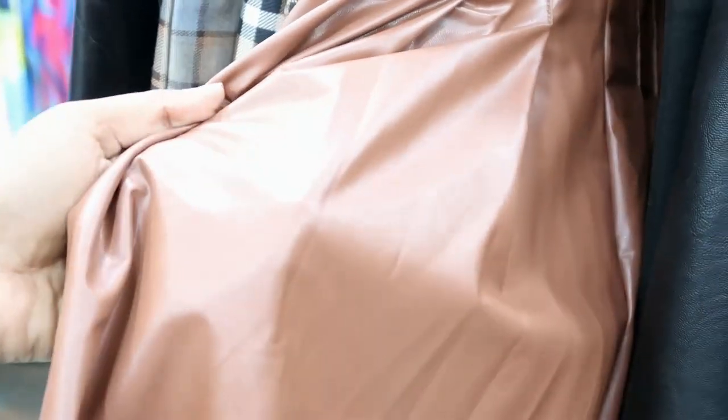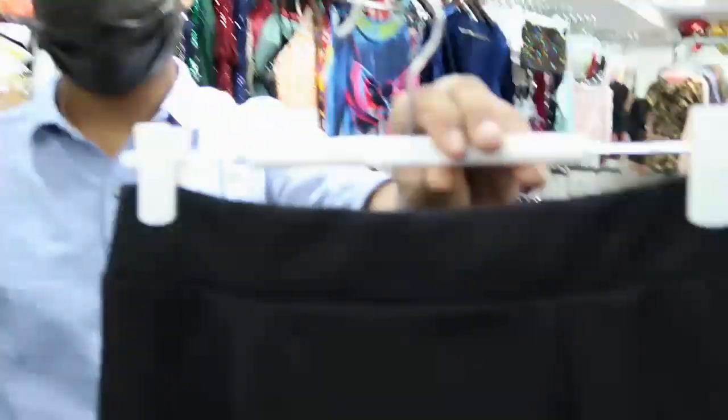We get it in burgundy or brown color. It's just a plain official office wear skirt. 995 rupees. Okay, this one is 995 rupees. Whatever you get in here, you'll get some discount, don't worry. Thank you.